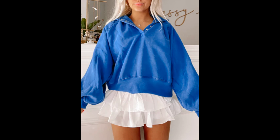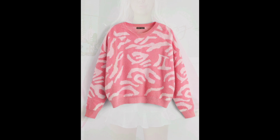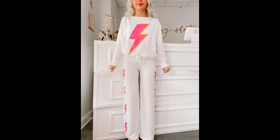And finally, for a special evening, go for an evening glam look. Choose a midi or maxi skirt in a luxury fabric. Pair it with a stylish blouse, and don't forget the statement jewelry. Finish off with some elegant heels, and you're ready to turn heads at any event you want.